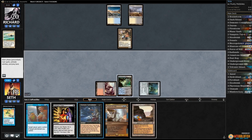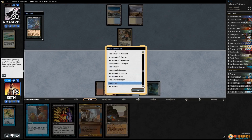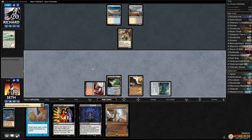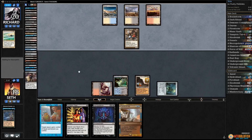So we Demonic Consultation. Oh god. Okay. And we're gonna name Necropotence. And then we're going to play a Gemstone Mine, pass the turn. I only have 20 cards left in my library. So you can't untap your vault yet, unless you have a Dark Ritual. Alright. We will untap, play this, and pass the turn.